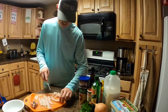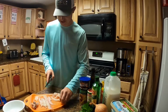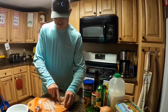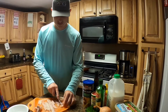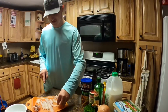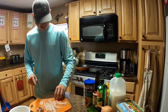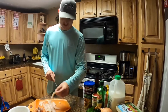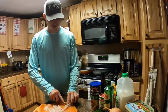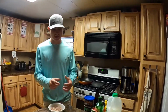So this is going to take me a minute to cut these up, and then right after that, for about 1 hour, you're supposed to soak it in some milk. So that's what the bowl next to me is. We're going to throw this mackerel in there momentarily and soak it up in that milk. What that's going to do is get rid of that really gamey taste you get from all your mackerels.